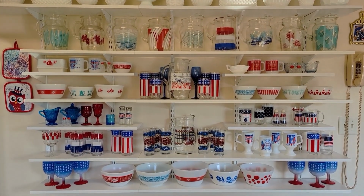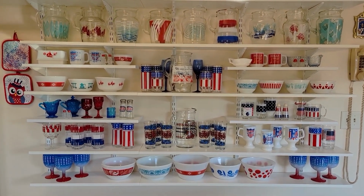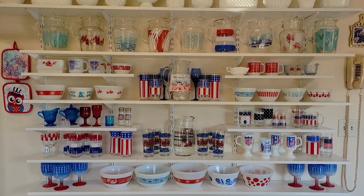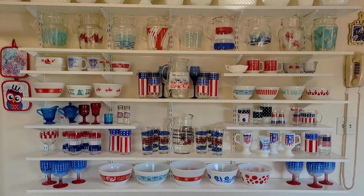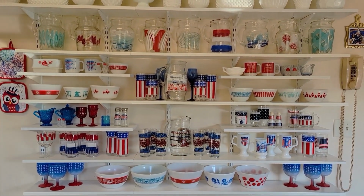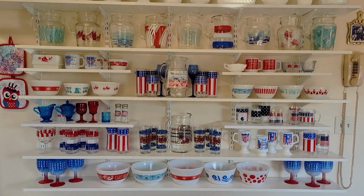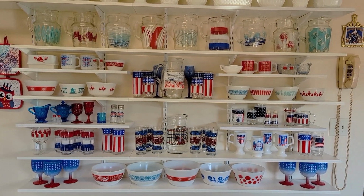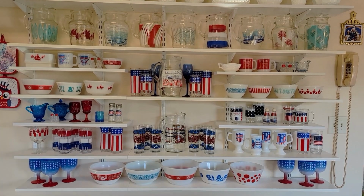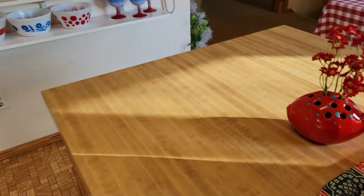I will start out on the kitchen counter over here first, and then we'll come back to some of the things that I was very happy to find this past month, mostly in June. I found so many fun mid-century, or I should say bicentennial, items that were very fun to add to our collection. But first, let's look at what's on the countertop over here.